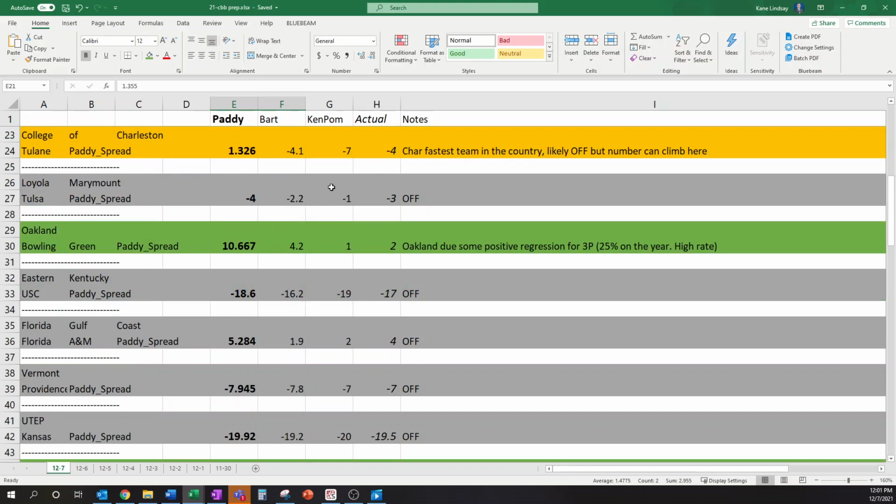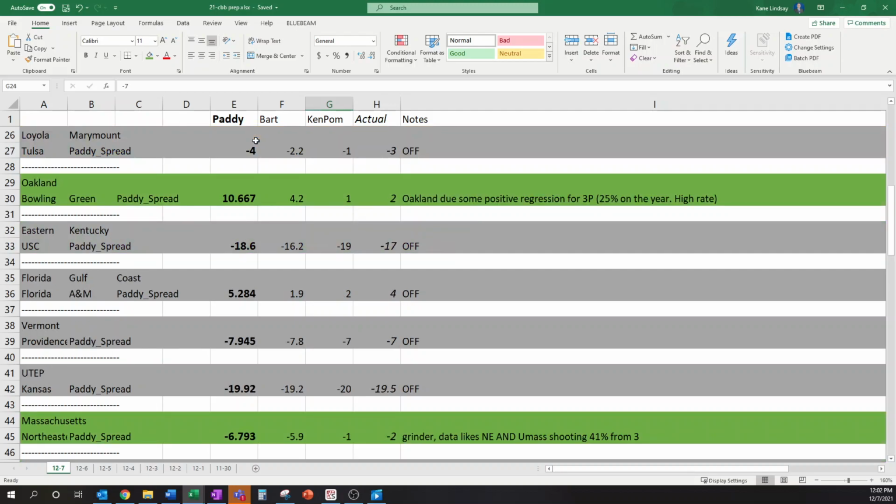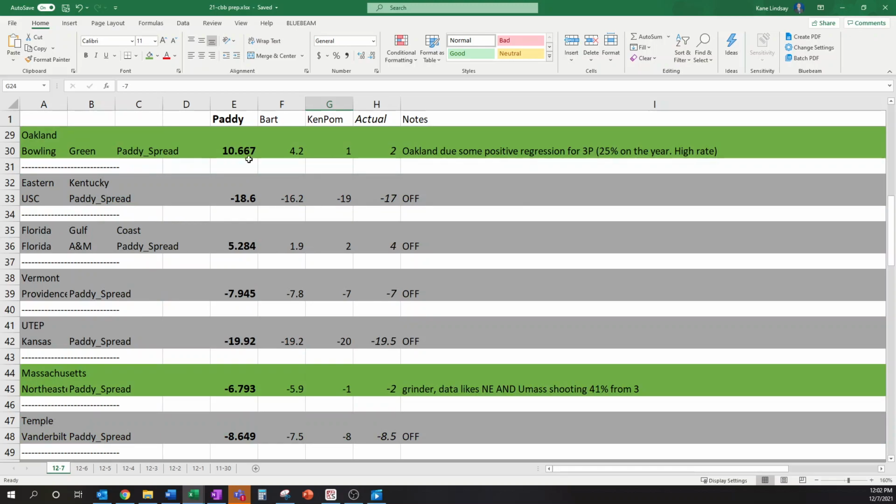College of Charleston versus Tulane. Charleston's the fastest team in the country. I'm likely not playing this game. I do have Charleston favored slightly. Current line is 4. Ken Pom thought 7. So really what I'm doing here is watching to see if that 4 gets closer to 7, and then perhaps I'll make a play. If I do, you would see it on BetStamp. Sitting out LMU and Tulsa, let's get to Oakland and Bowling Green.